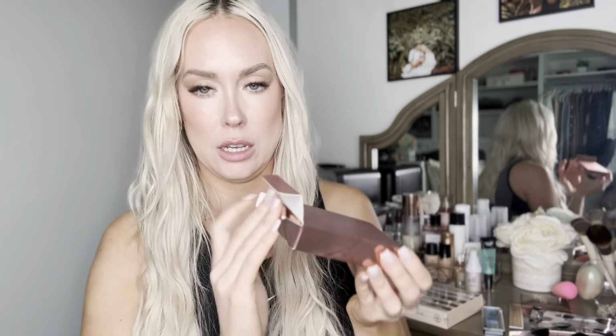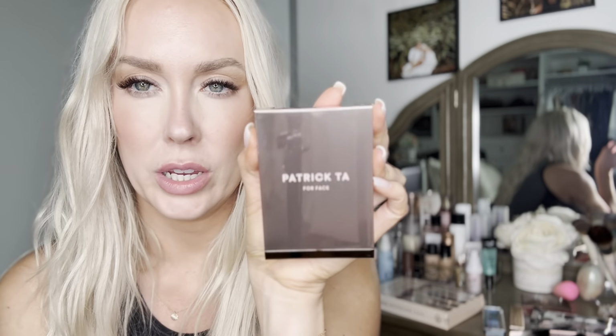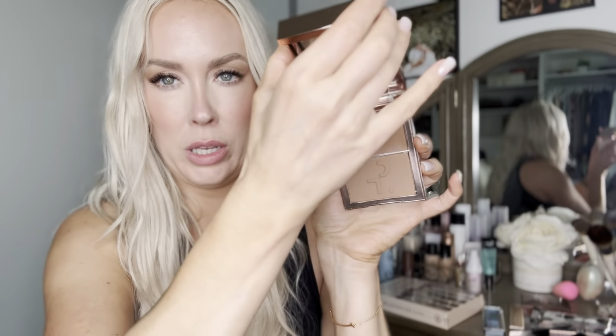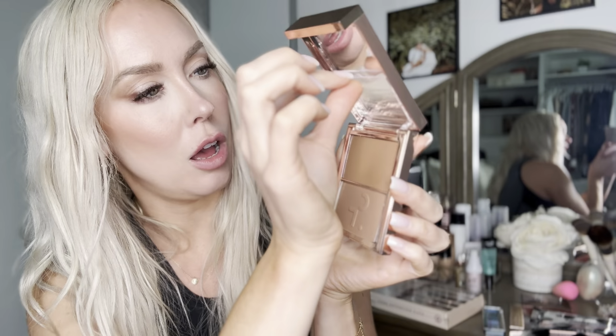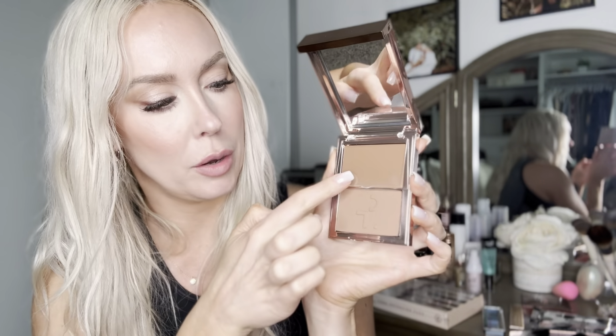So the Patrick Ta bronzer in She's Bronzed. So let's see what kind of packaging we have. Okay. So here is our beautiful package with the mirror finish in like a rose gold. My pan is a little bit disheveled. Okay. So when we open it up, it is a cream on the top with a little protective cover. So that's good. And then down below we have our powder.